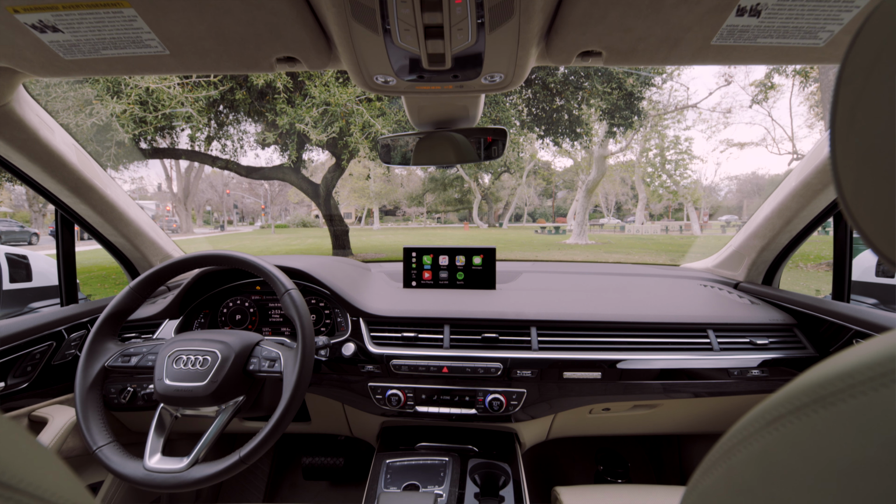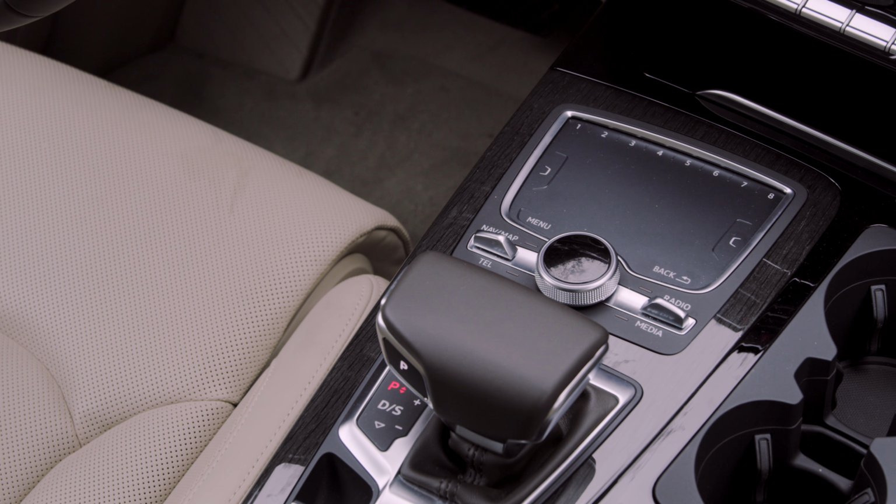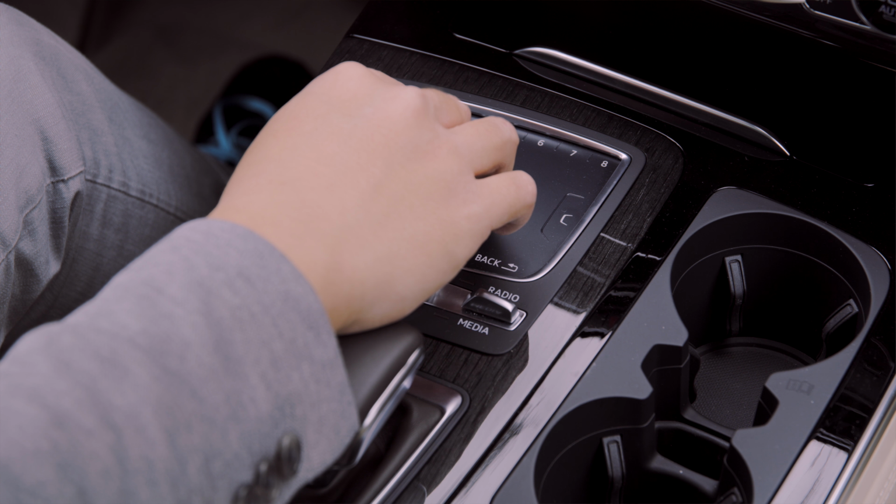The main thing you're going to be using inside the car though is the MMI interface. That's controlled with the dial here, as well as your little touchpad. You can actually use this for a lot of different things. For example, if you're using Google Maps to navigate somewhere, you can just use the handwriting recognition to write out where you're going, and you'll be able to pull it up from there.